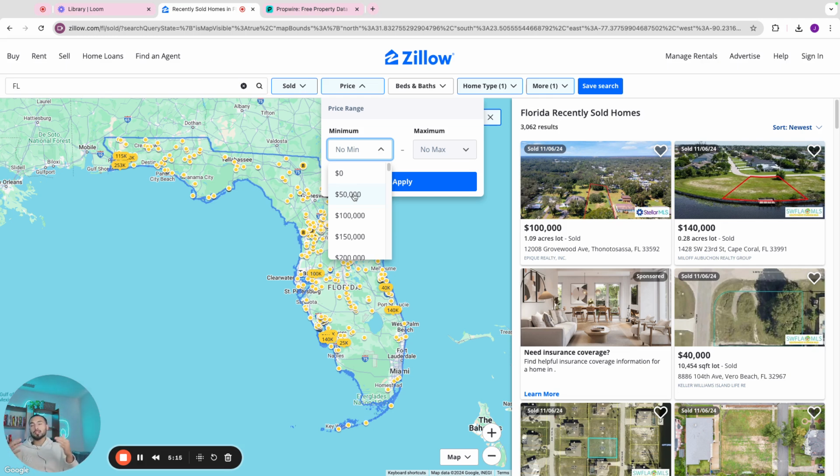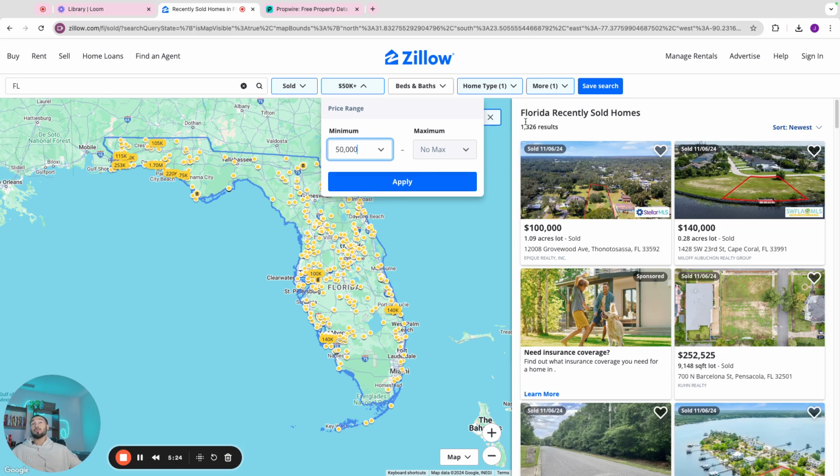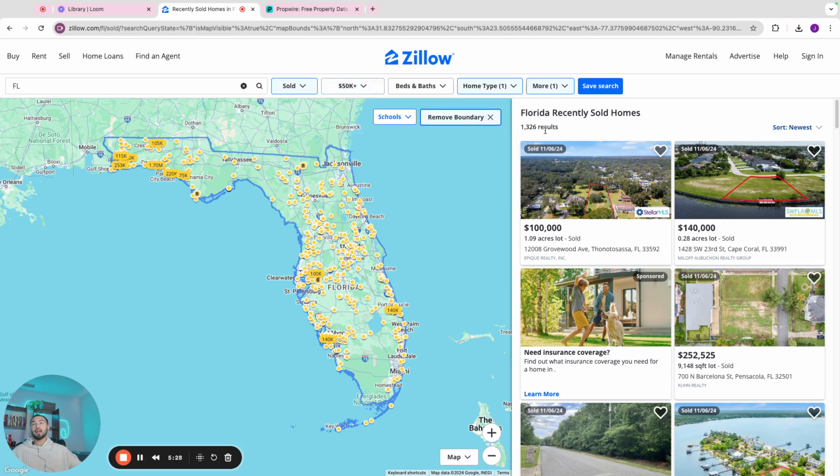So when you combine these two plays, you're able to make over 6 figures a month, if that. But it just depends on your consistency with marketing and how many marketing channels you're doing and your follow up process. So we see that it went from 3,000 to 1,300. So more than half of these lots that sold in Florida were under 50K. And honestly, that's most of the markets that a lot of people start into.